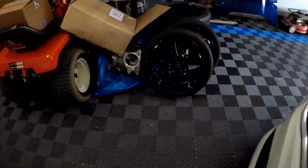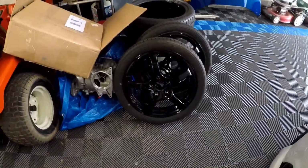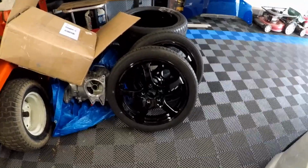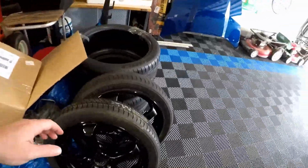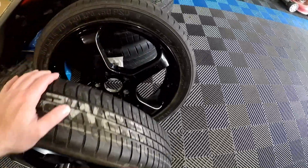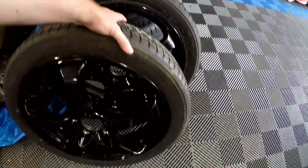You guys might be wondering, what do we put on the car? Well, as you guys can see right here, I picked up a set of 18-inch Cadillac CTS spares. Now, as you guys can see, these are the factory tires on here. I have ordered a set of drag radials. They just haven't come in yet.